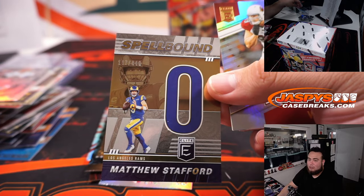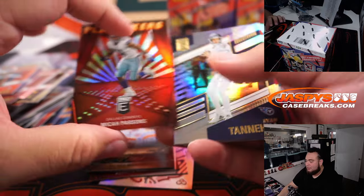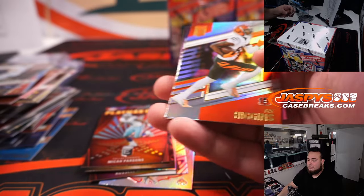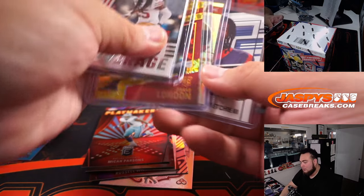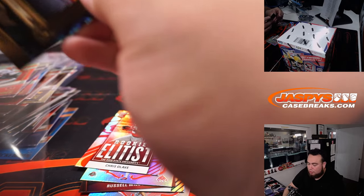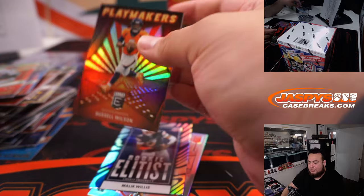Stafford. Man, what a horrible game for the Rams yesterday. They got cooked. And Buffalo had a couple turnovers too. Elam to 25. True, Diego, true. You gotta sign a little bit more autographs in college for an extra year.